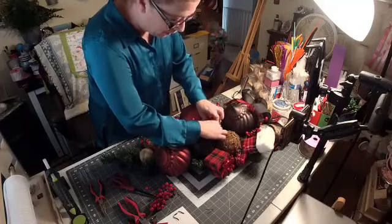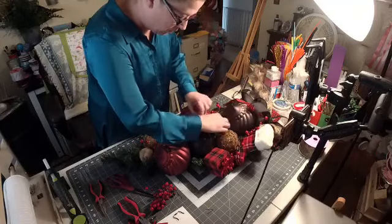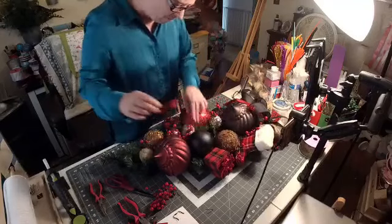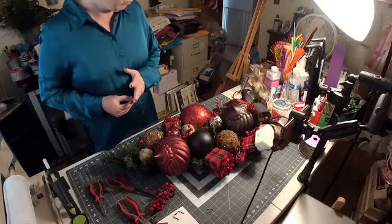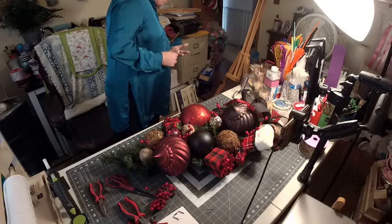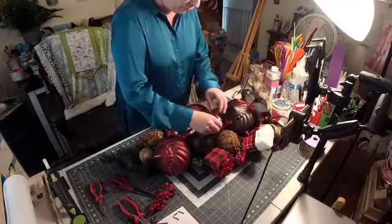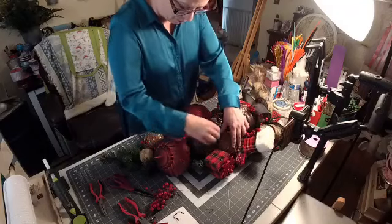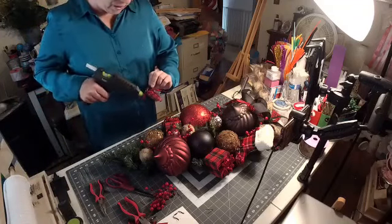I'm just gonna kind of stick this in the middle. I'm trying to figure out what I should put right there. I'm thinking. I like these little bows, but I'm not sure where I should put them. There we go. You can put some just like that, kind of cover up that bare spot.